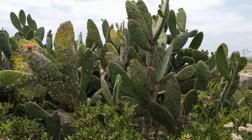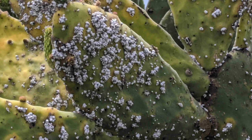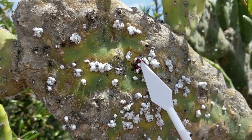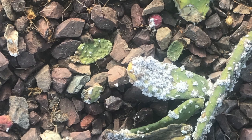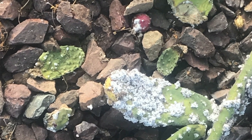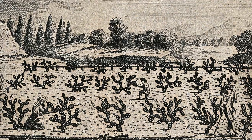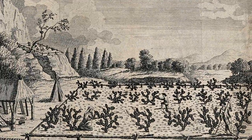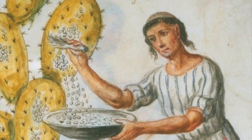You can find wild cochineal throughout the southwestern United States, Mexico, and Central America. Look for white patches on prickly pear cactuses. If you scrape them, you'll see the red. Wild cochineal is a pest, sucking the life out of the plant's edible leaves and fruit. But indigenous farmers turned that pest into a valuable crop. In dedicated cactus patches, they bred a distinctive species that required human tending.